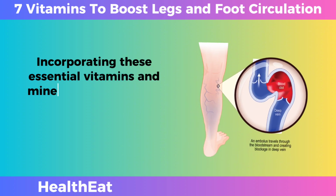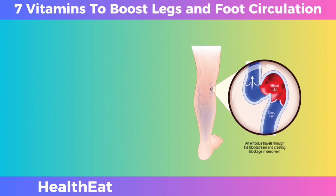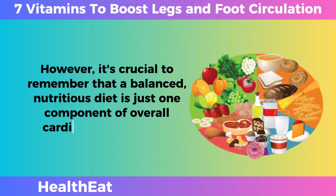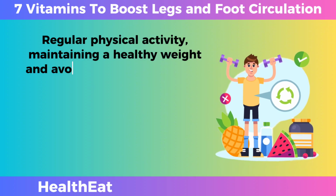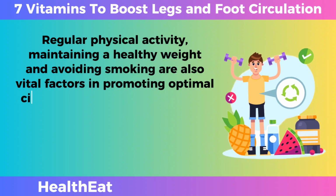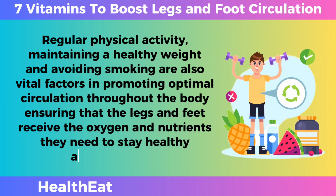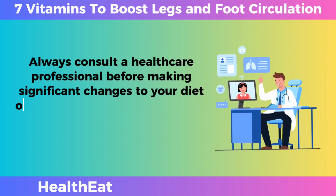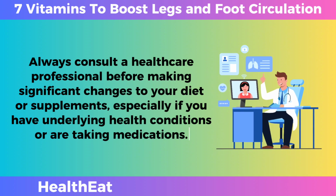Incorporating these essential vitamins and minerals into your diet can have a positive impact on circulation in your legs and feet. However, it's crucial to remember that a balanced, nutritious diet is just one component of overall cardiovascular health. Regular physical activity, maintaining a healthy weight, and avoiding smoking are also vital factors in promoting optimal circulation throughout the body, ensuring that the legs and feet receive the oxygen and nutrients they need to stay healthy and functional. Always consult a healthcare professional before making significant changes to your diet or supplements, especially if you have underlying health conditions or are taking medications.